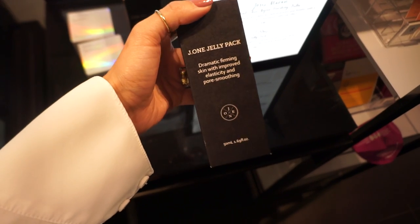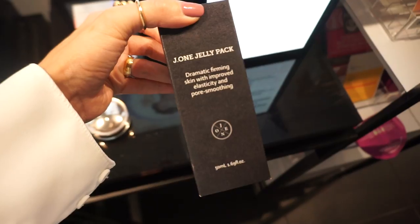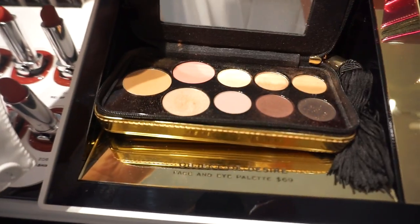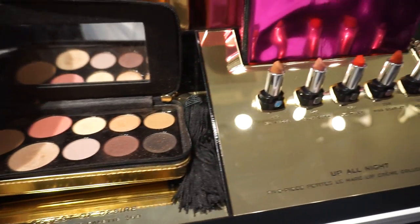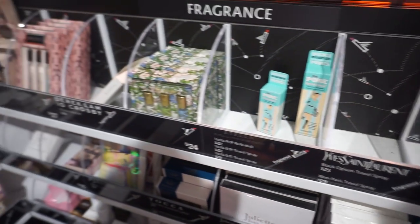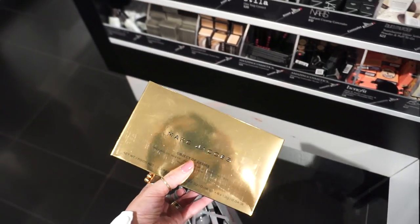What is this? Dramatic firming? I might need to give this a try. This looks pretty. I'm in the aisle of temptation, guys. I'm managing to leave with one thing. Let's do this. Hi, Puka.